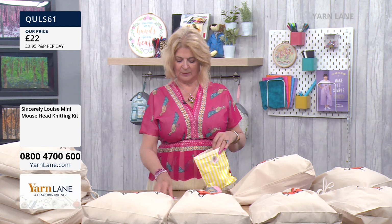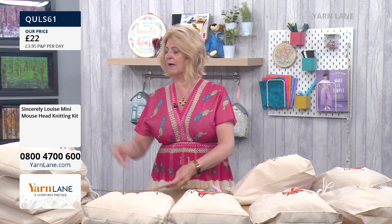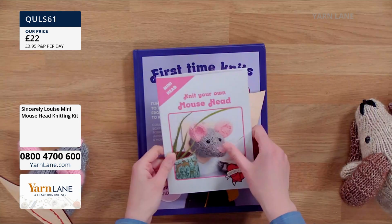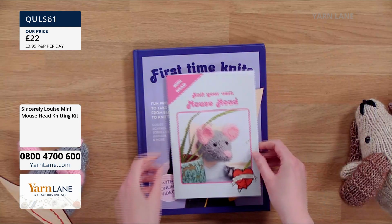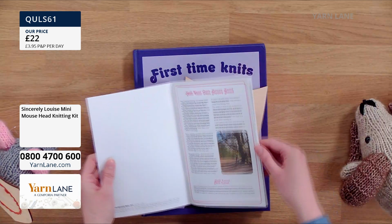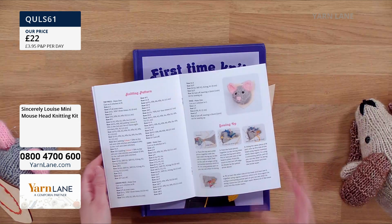You also get the pattern as well. You get your backing board and the pattern. Yeah, I've got a pattern with me here. I thought it'd be easier than you opening it up. So I write all my knitting patterns really easily, so you knit what you see. So literally, if it says knit 1, KFB, K6, you're just following the pattern. It's as easy as that.